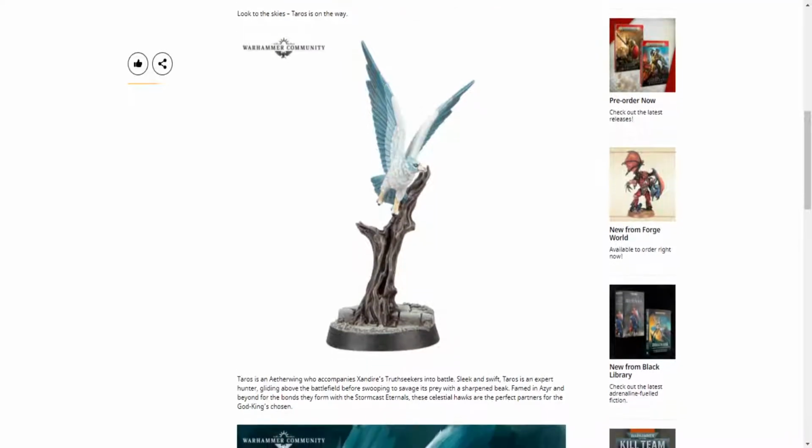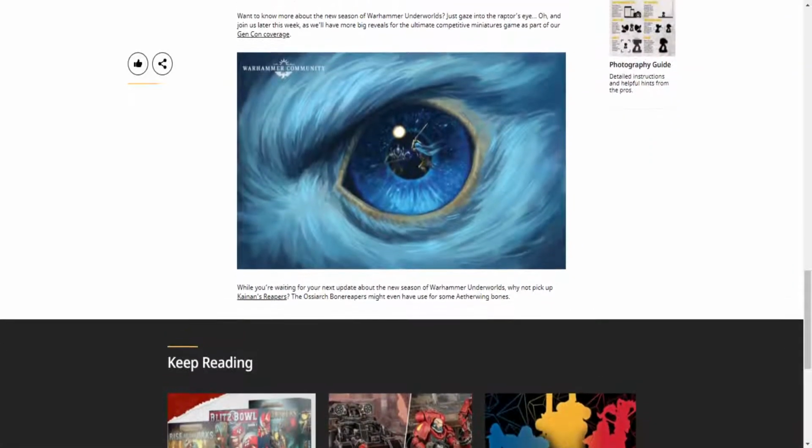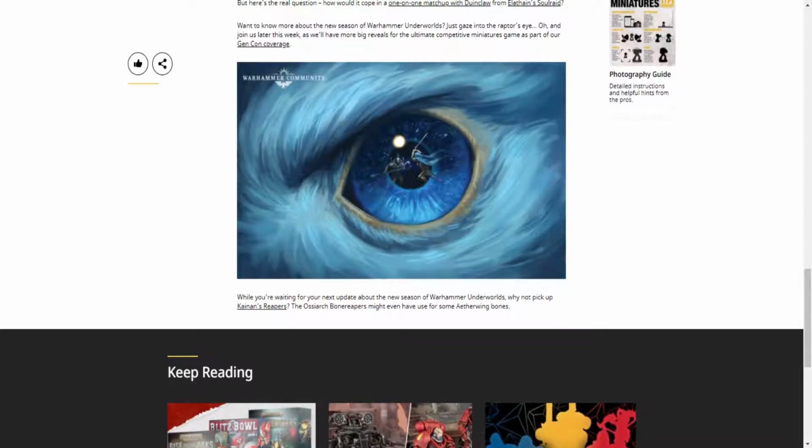Oh, random. I agree. I mean, we obviously know it's going to be Stormcast, because you can look at the eye of this bird, and it looks like a Stormcast and Slaanesh thing. I think it's not. I think that's the orc or the goblin from last time. Oh, yeah, the Cruel Boys, right? Which is consistent with how it's been. Every time there's a new starter set, the Underworlds season for that year always has the starter set factions in it. So that makes sense why it's that.